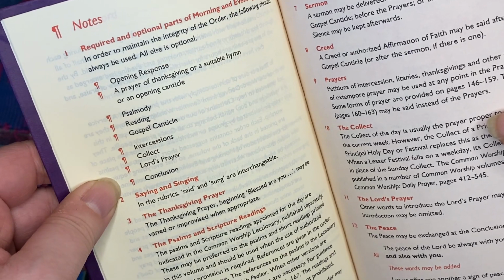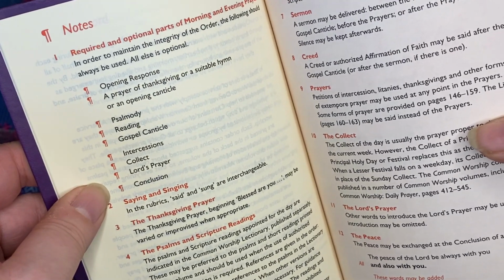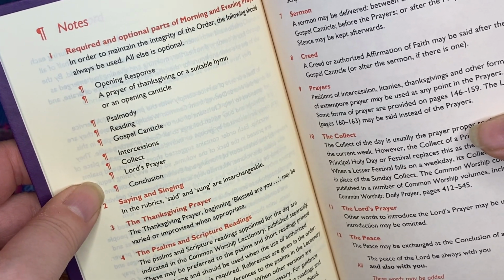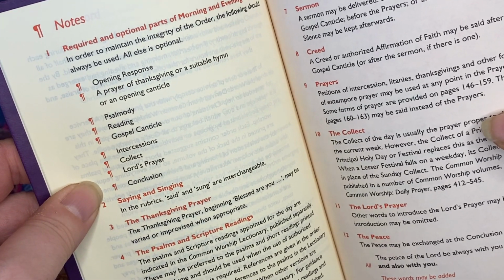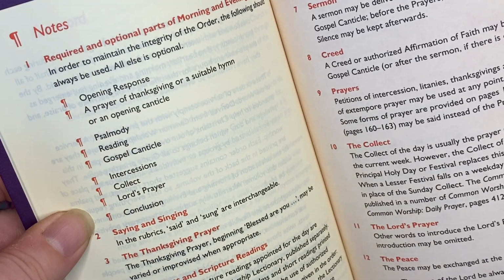In this form of a liturgy, we go through all the things that we would hope to do at the beginning of our day. This is how we set our day and consecrate it and offer it to God and Christ. Some of these things can be left out. They don't have to always all be done.